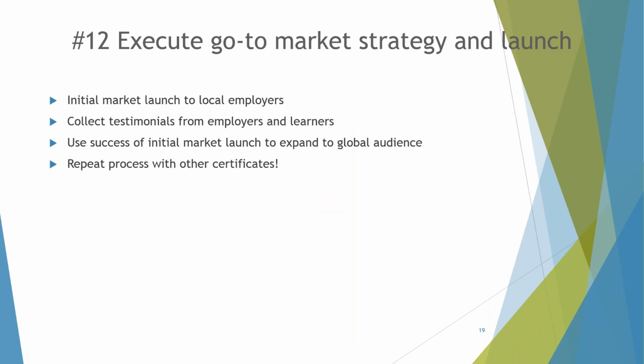Number 12, executing the go-to-market strategy. Initially, I suggest doing it with the local employers that you worked with. You can then collect testimonials from these employers and the learners, which will then feed more marketing opportunities for building more of a global audience. And then with this success behind you, you can design the next level of certificates.